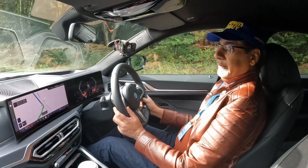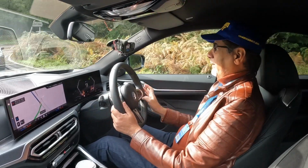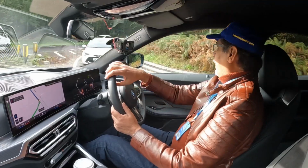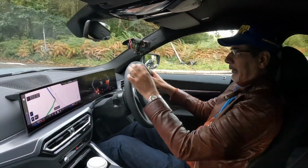So for a big car, it's relatively, well, I say big car, but this is the i4, so it's sort of the 4 Series, 3 Series version. But again, if we're doing a comparison with my car, with the E30, it's big. But having said that, it doesn't feel difficult to place. It feels quite the right size for these sort of roads.